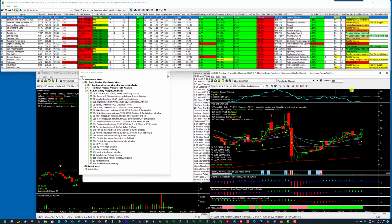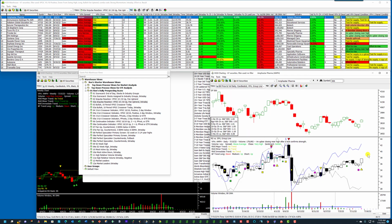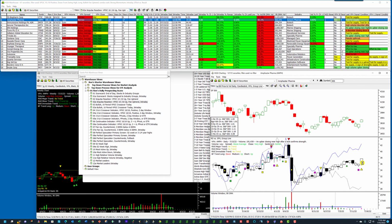And if I leave this up and drop down to this chart compared to the SPX, this blue line represents a comparison to the SPX. Here's the SPX, here is the stock chart, here is the group line. So you can see the group has been weak, but this stock has been strong. Also, if you look at this box right here, it shows the performance over 1 day, beginning of the week, 10 day, 15 day, 21 day, and 3 months. It's underperformed the S&P over 3 months, but all the other periods has outperformed.